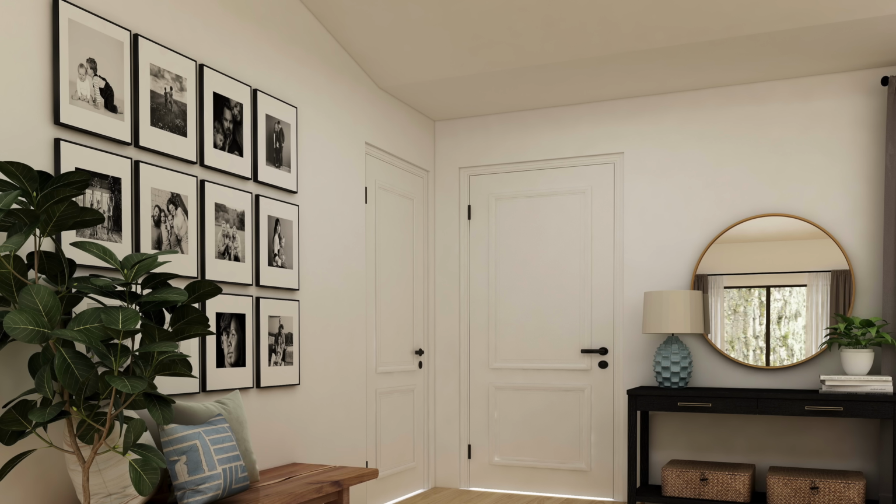This can be photographs on your wall, family pictures. Like, what's wrong with a gallery wall of photos? I like that. I like to see what's happening in your family. Oh, who is this? Is that your kid? Is that your brother? Is that your sister? What baby picture is this? Who is it? I want to know. I think that's really interesting.